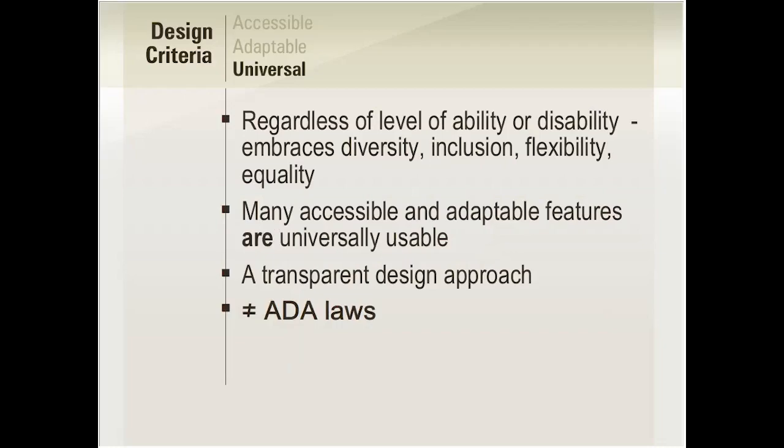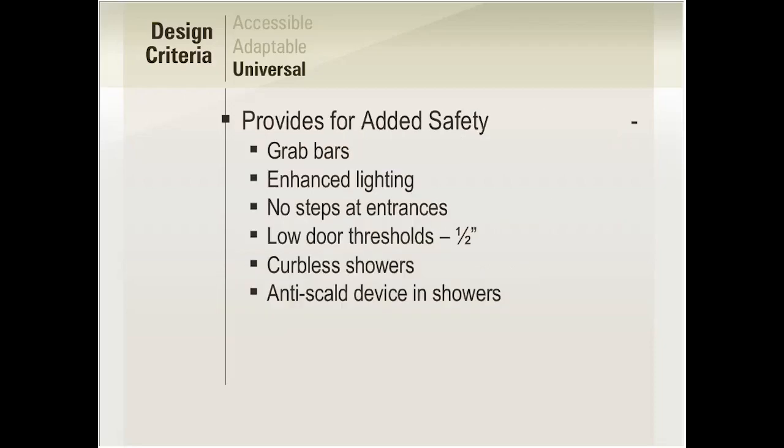Universal design, then, is not the ADA. These are minimum standards when you look at the ADA laws that only apply to commercial real estate, not to residential. So universal design goes way beyond what you would typically see in a required property that meets ADA qualifications. And you'll see soon what I have to show you in some of the rooms and some of the products that illustrate universal design.